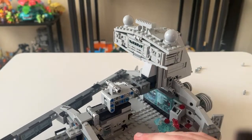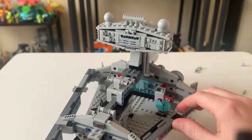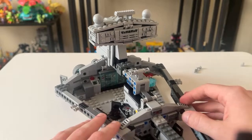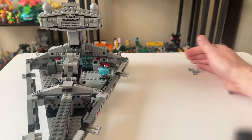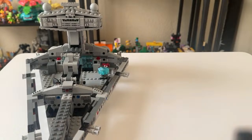So this bag consisted a lot of just finishing up this part here, the bridge, that's what I was trying to say. So we finished up the bridge, it looks like. It's looking good. All right, we're going to put it to the side. Got a couple of extra pieces here. I'm going to put them off to the side. I don't need to mix these in with the pieces we're going to be working on. So that completes bag number 6.